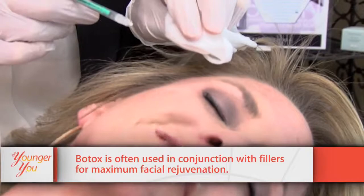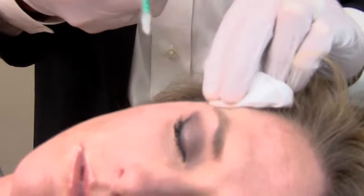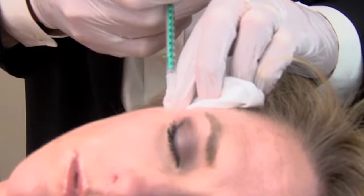Now, can you squint for me, Nisha? That's good, now relax, perfect. And then I'll usually put a little bit over here because that tends to give you a little bit of natural brow elevation, which is a really nice feature. And then maybe just a little bit more here.